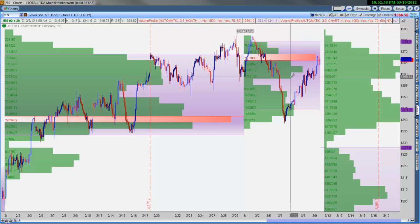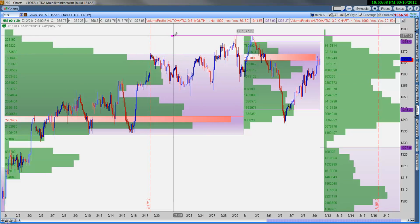Our target was 1360, and you can see it consolidated for several hours at those levels, and then continued to push higher. Now, the point of control right now for March is up above current levels. If you look at it right here, we are currently failing against it, and I'm of the belief that for now, and I mean in probably the next month or so, this 1377 level, these highs that we saw, in general, and it doesn't have to be concrete, but that is the high for now.